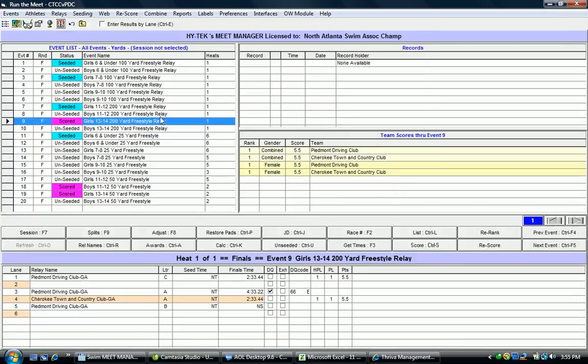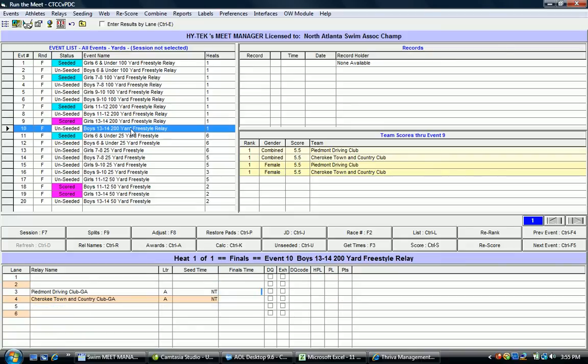Once you're done inputting that event, notice the status has gone to scored. We move on to the next event and input the times.